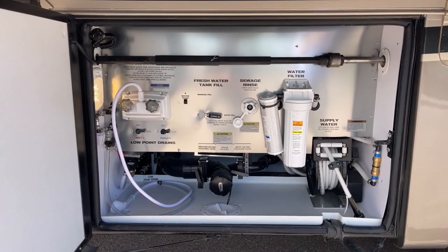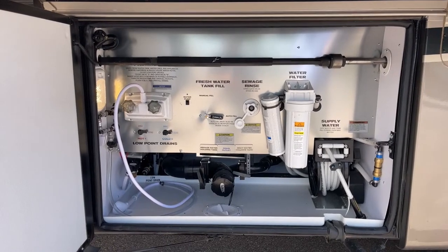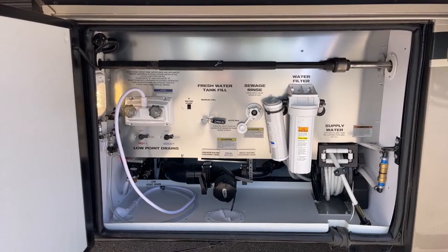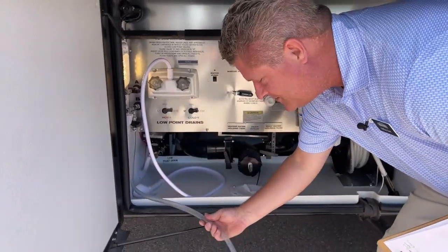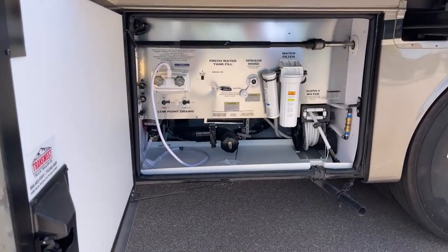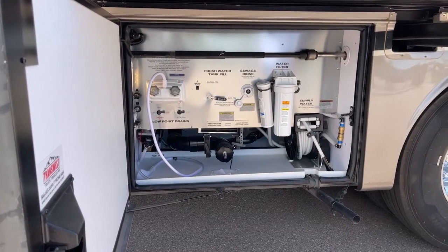The reason why the filter is on the outside is because it's winterized right now. Here in Colorado, we do get sub 30 degree temperatures, and we want to make sure that we don't have any water issues. This little hose down here is kind of cool because when you're winterizing it, all you have to do is plug it into the bucket and press the pump, and it actually sucks it into the system. There's a couple little adjustments that you need to do on that to make sure that it's done properly.